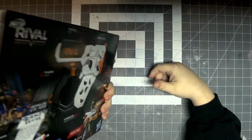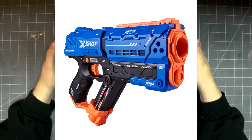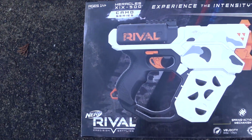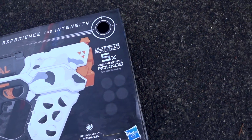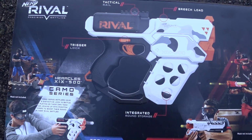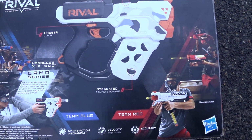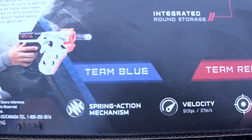But we forgot about this thing pretty much immediately, because then we saw the Zuru Chaos Meteor, and that seemed a lot cooler. It's RIVAL, it's a pistol, it's breech load, tactical rail, trigger lock, integrated round storage, which is the same kind of storage that the Knockout had, which is rather interesting. Back of the box doesn't show anything new. In fact, the newest blaster they show on here, I think, is the Hera, which, funny enough, this is the Heracles, and then there's the Hera. $15, and yes, ages 14 and up, so the FTC might not completely destroy me.